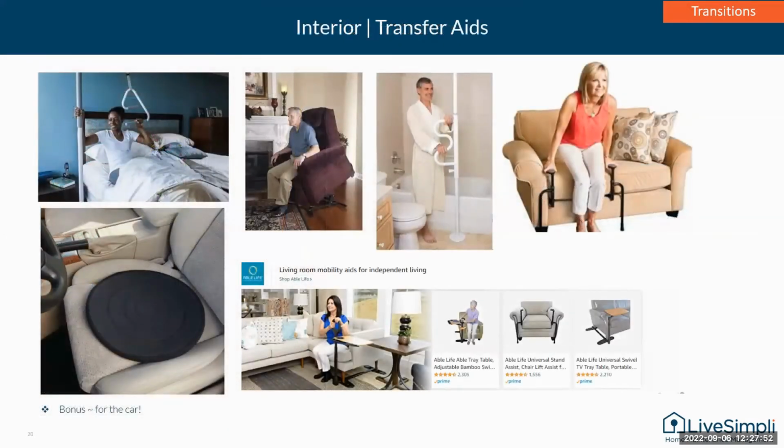The other options that you can add to your home are what we call transfer aids. Unfortunately, about 450 people annually in the United States fall out of their bed. It's not a fun statistic. I actually know a family friend who had this happen in her family. So it's wise, if you think you're in danger of doing that, to add some transfer aids like you see here in the top left, a pole and a handle.